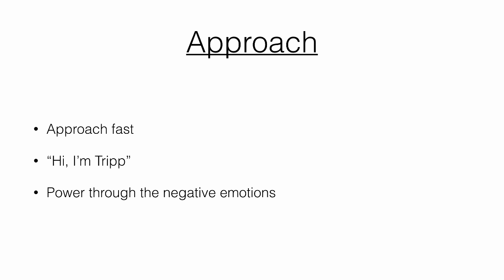There's going to be a fight or flight response mode happening in your body that's going to be telling you, okay, this is heavy emotions, you should leave, you should get out of here. But it's up to you to power through those negative emotions, okay?